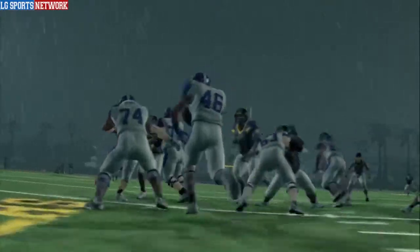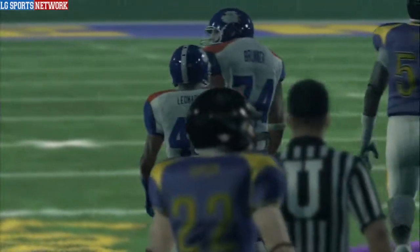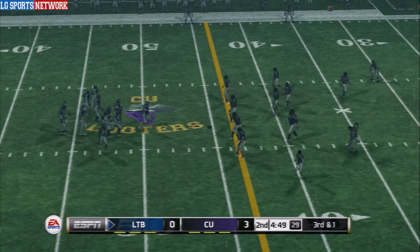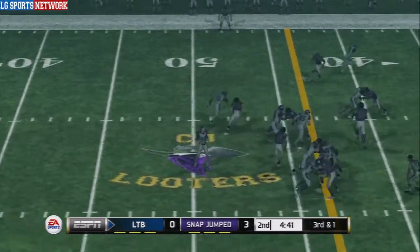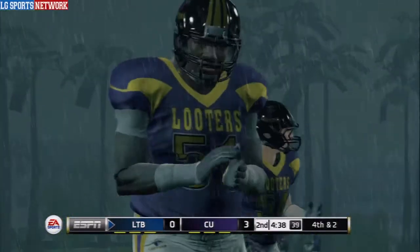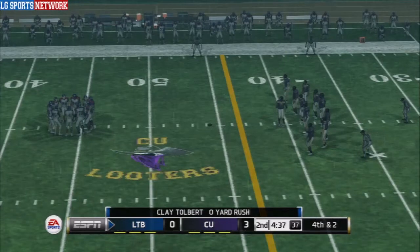Made at about the 45. No gain on the play. That'll make it 3rd and 1. So far this drive, the defense has been unable to stop them on 3rd down. And they make the stop at the 46. Good job by the defense to overpower the offensive line and drop the back for a loss.